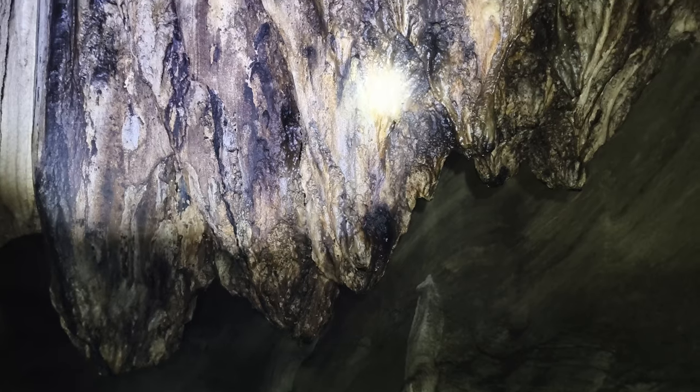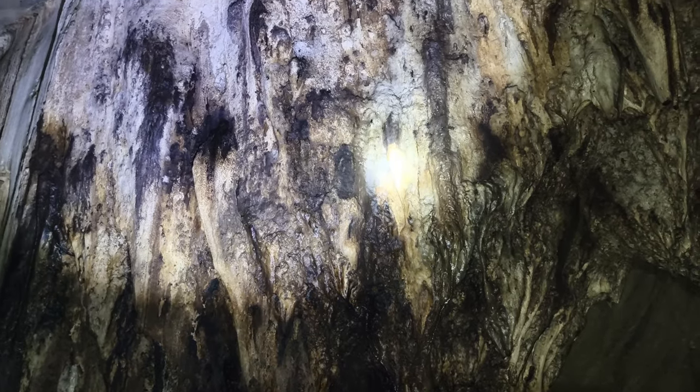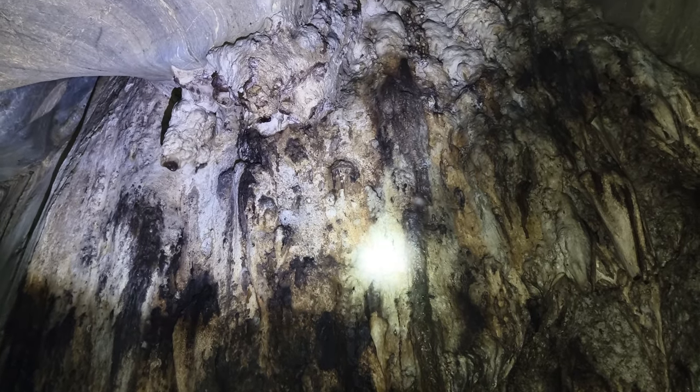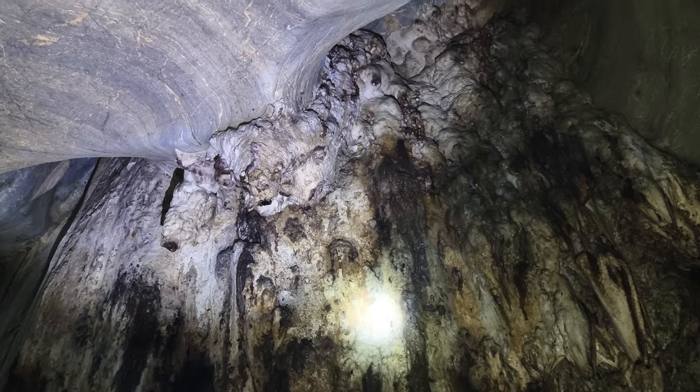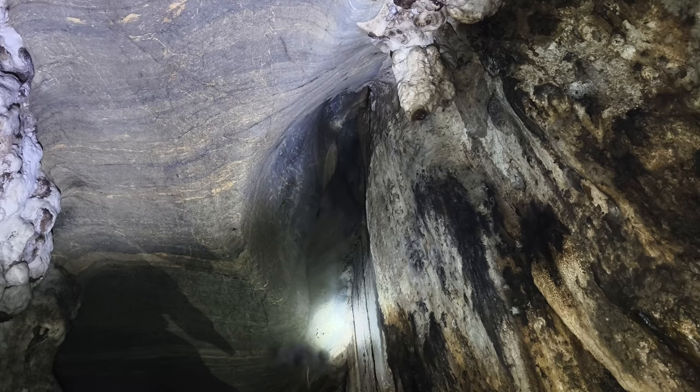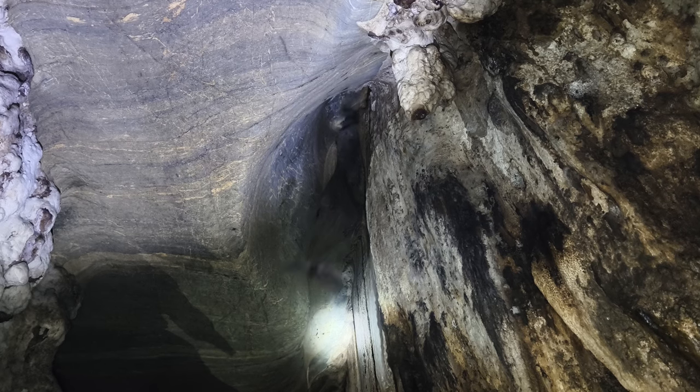Strangely, the stalactites here are dark brown to black in color instead of being white like normal limestone caves, which is astonishing. There is constant water dripping down all the time, which shows that all the stalagmites and stalactites are still alive.